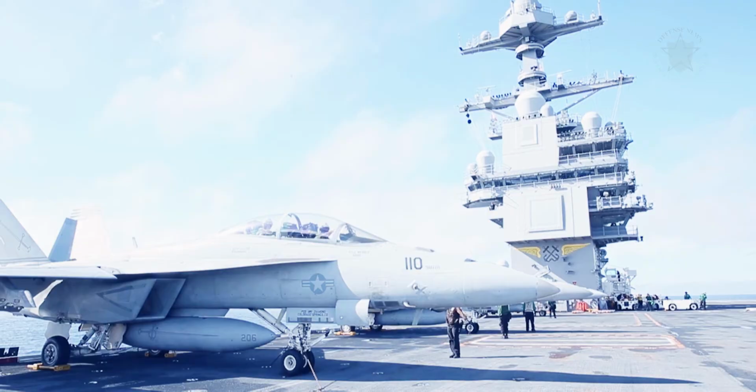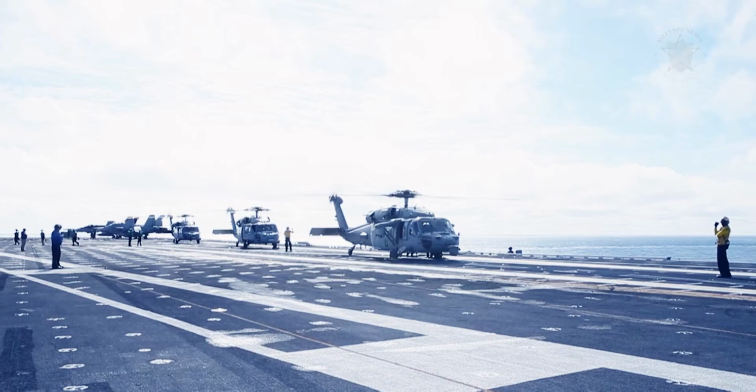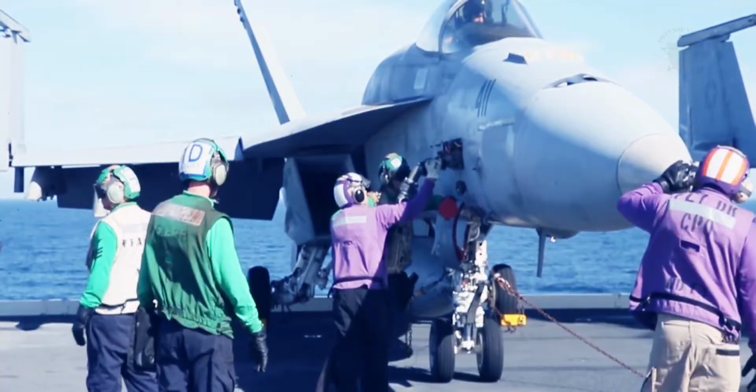It will also carry eight MH-60S Seahawk helicopters. Down the road, it will embark the MQ-25 Stingray refueling and intelligence collection drone, the eventual planned sixth-generation fighter to replace the Super Hornet, and, if Senator John McCain has his way, a new long-range strike drone. The V-22 Osprey tiltrotor is also set to replace the C-2 Greyhound in the carrier onboard delivery role.